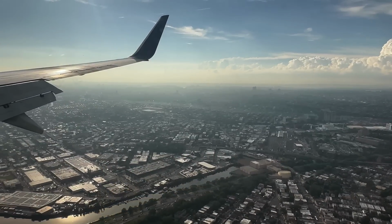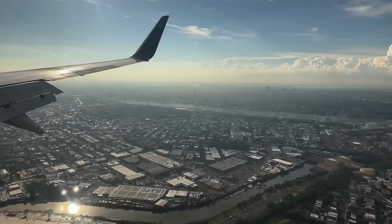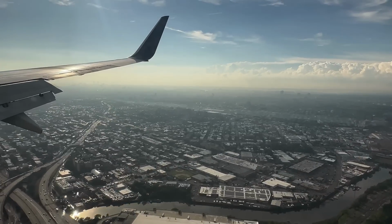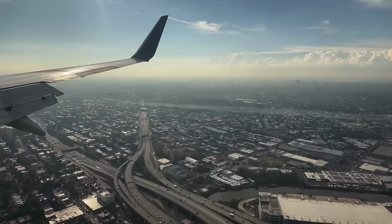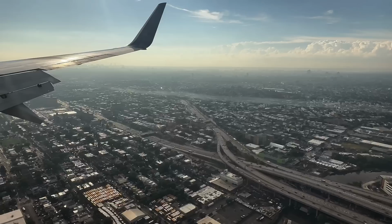LaGuardia Tower, runway 22, wind 070 at 3, cleared to land, traffic holds departure runway 31, you're number 2, following a 737, three and three-quarter miles ahead. We're three and three-quarter miles ahead of the plane behind us, which will allow for that Spirit plane to take off once we land.